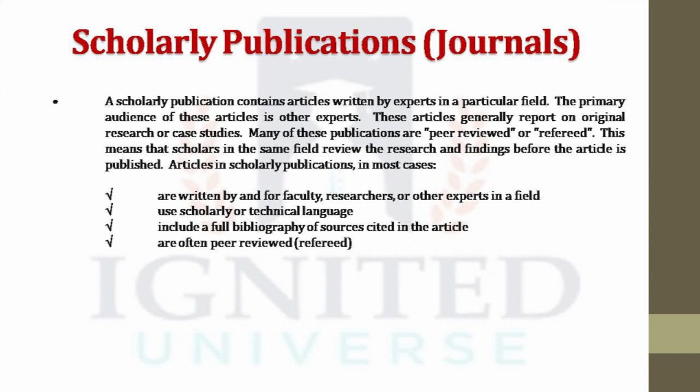Then revise your paper based on the reviewers' recommendations. So once you have asked your colleagues or professors to give their reviews, do take into consideration their recommendations and accordingly make changes and convert your draft into a final submission.